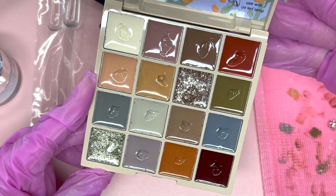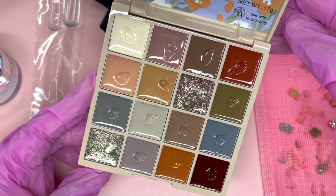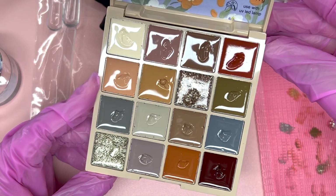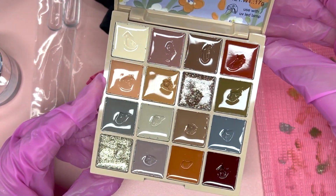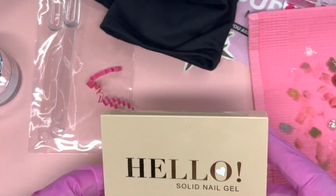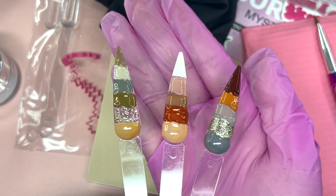I'm very, very excited and looking forward to using these in some future nail tutorials. I know these are trending right now, so I'm really excited to have one. And I loved the glitter ones, like I mentioned, and the colors are really beautiful. I love nudes, so very, very nice. So let me know what you guys think down below. I think they're really nice.